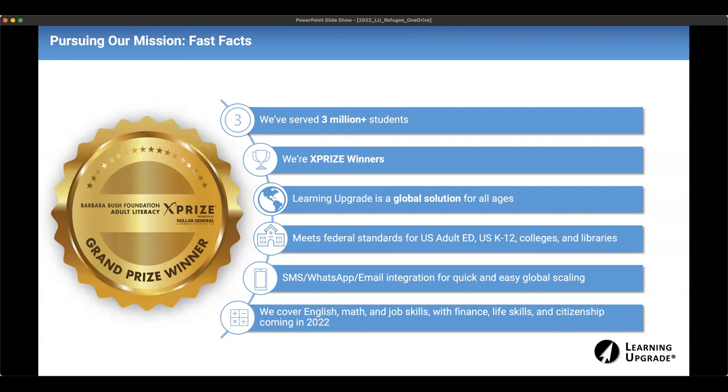The other big one is that we don't have any fragmentation. A lot of programs are going to focus on English, or they'll just do math, and so you can only provide certain courses to certain students. But since we cover English, math, and job skills with one app, you're going to provide your learners with a pathway from basic, new arrival to the country, all the way up to high school equivalency and job placement.